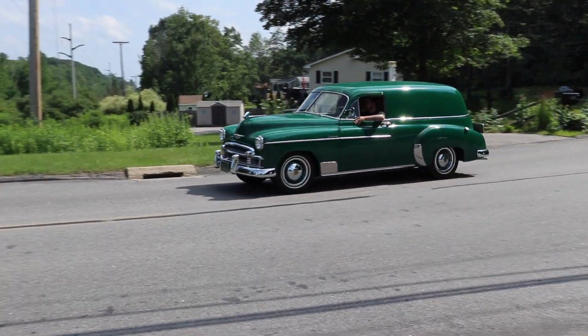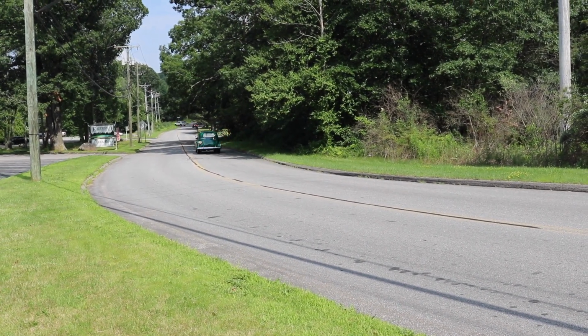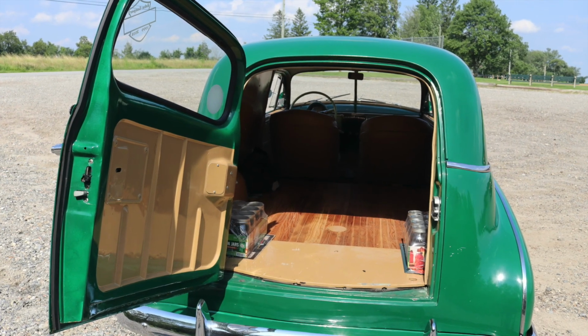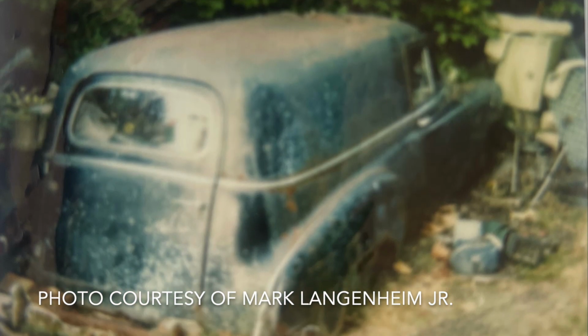Langenheim's grandfather, Harry Langenheim, had previously driven the truck as a teenager, delivering groceries for Mencucini's market. It wasn't running when he spotted it years later in a state of decay. How did he know that it once belonged to Mencucini's? I want to say it was just the way the paint and where it was in town, so he just knew it was one of theirs. He bugged the guy for years to buy it, and then finally one day the guy let him purchase it, and then brought it home on a flatbed.